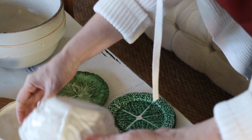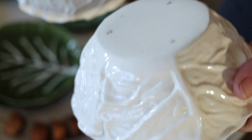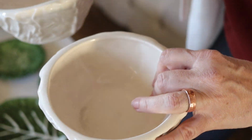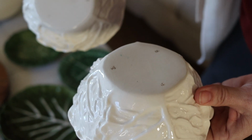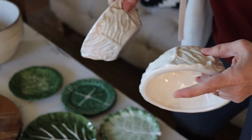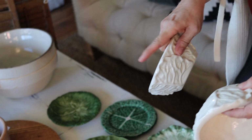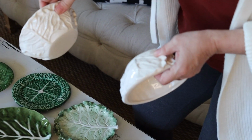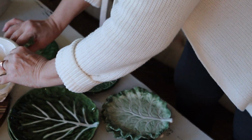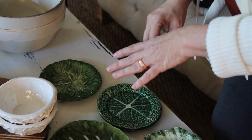I also found some white lettuce ware. It's called lettuce ware, but some people call it cabbage plates, leaf, you know, when you're searching for it maybe online, there's a lot of different names for it. There are some that look like they're just leaves on the plates, and those I don't like. I like the ones that look like lettuce or cabbage. So these white ones were just probably $1 a piece from what I remember.